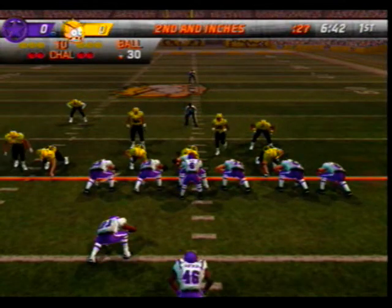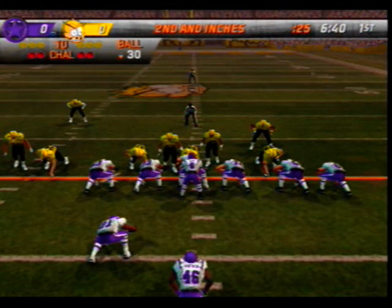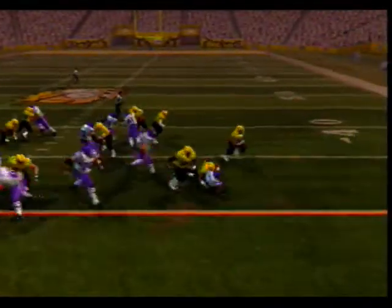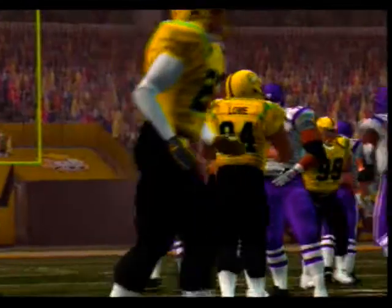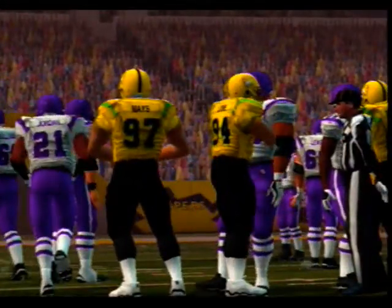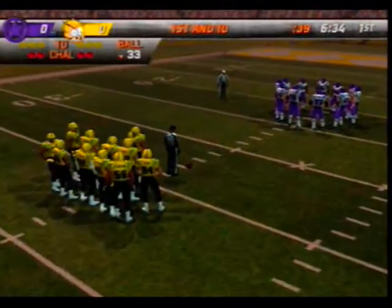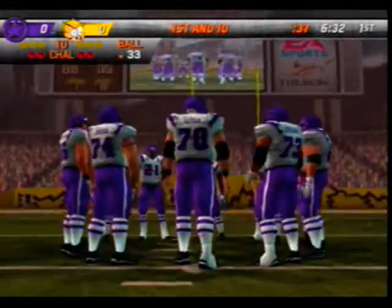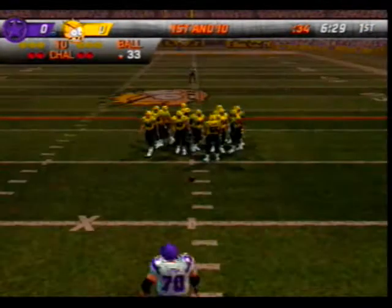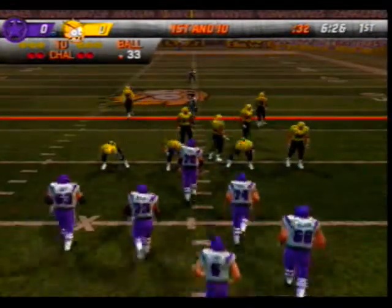The home team with a four-man front. He gets the count. This one will be spotted at the 33-yard line. He lowers his shoulder and powers his way to the first. First and 10. Ball on the 33-yard line.